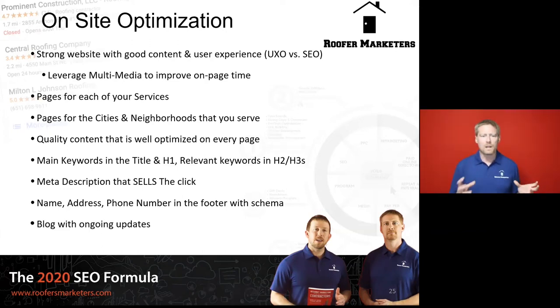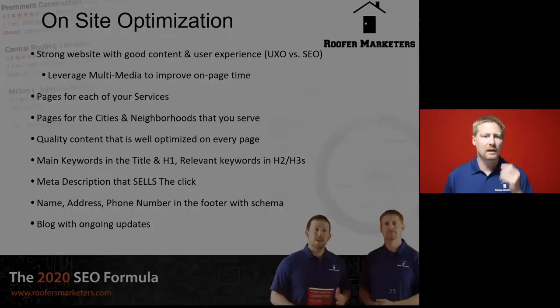You want to have a blog with ongoing updates, right? You want to have activity on your website. That's another part of on-site, on-page SEO: your website has to be active and you continue to add pages to your website as you go along. So we'll go into a couple of live examples here.